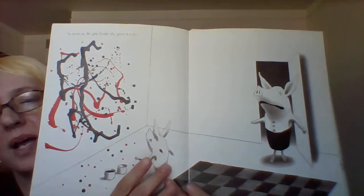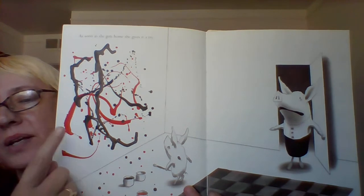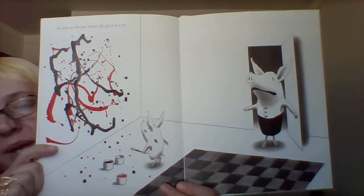Did you notice, boys and girls, that all of the illustrations are in black and white, but Olivia's clothing is in red? It stands out to us as readers. I thought that was pretty cool how the illustrator did that. As soon as she gets home, she gives it a try. And boys and girls, here she has no clothes on, but we see red is always shown on every page.